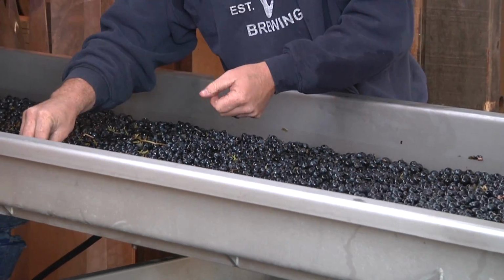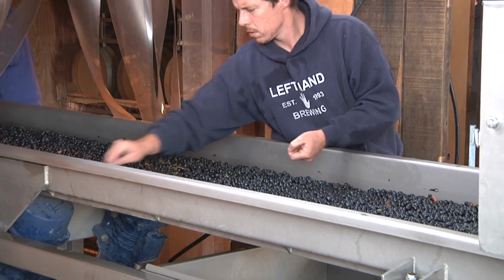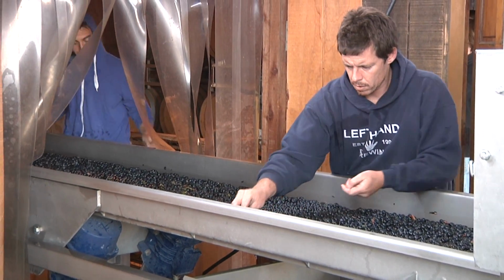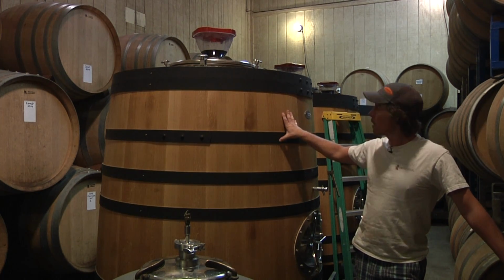It's a soft approach and a gentle approach, especially for making wine. I'm not a big fan of punch downs, only at the very end. Mostly it's just pump overs for me. So these we brought in the end of last year.